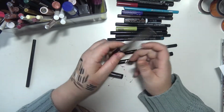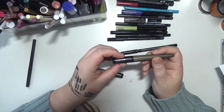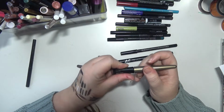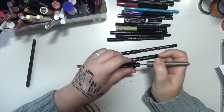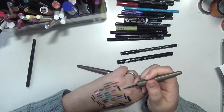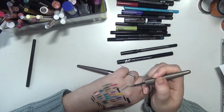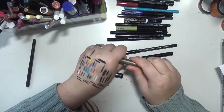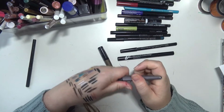And then I have these two. This is the Maybelline Master Precise Ink. This one is in the shade, I'm stuttering over here, Stellar Sand. And if these are still in good condition, I'm going to keep them because they are beautiful. Oh yeah, and these do not budge. These are not going anywhere once they dry.